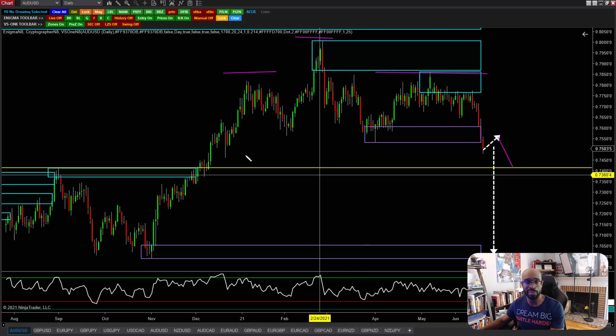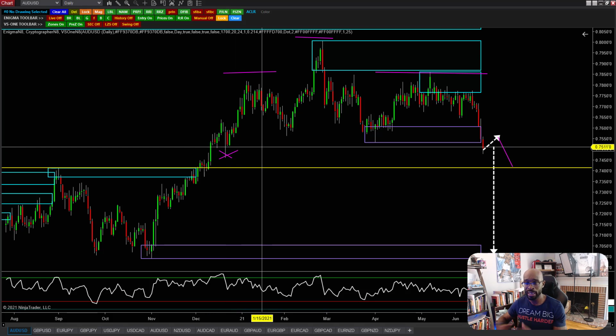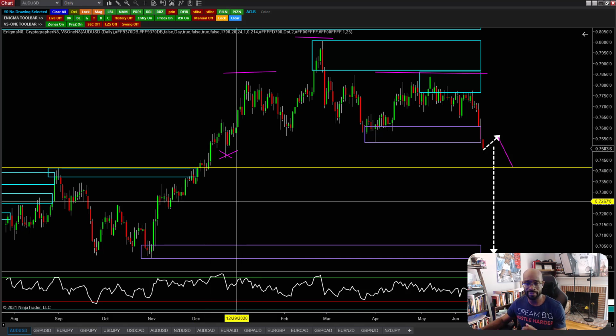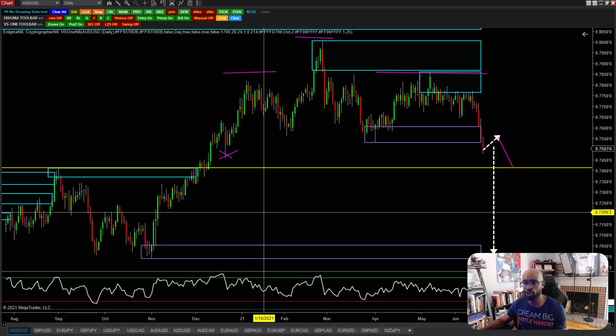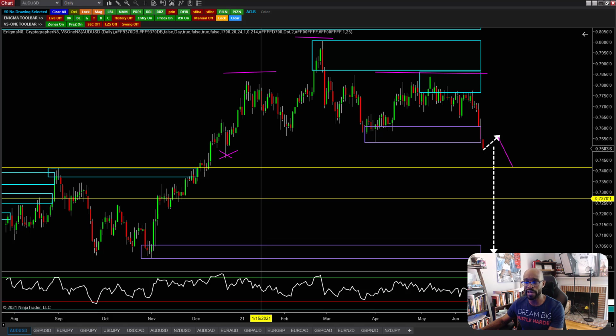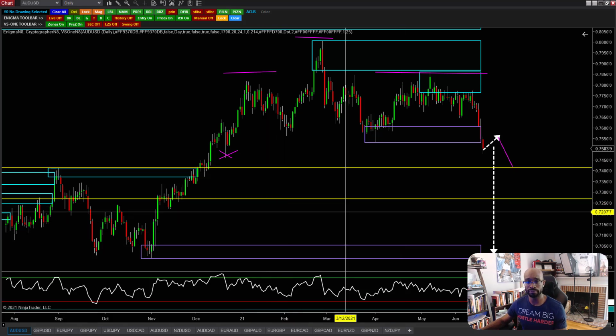Now, one thing you do have to keep on your radar is this is going to be a sneaky level that may become an obstacle. But if we maintain that violation of the neckline on Aussie dollar, I still think we can see that push lower, 74 cent, and then 70 would be ultimate, but probably one more right in here about 72.50s before that. So 74, 72.50s, and then down to 70 cent even.